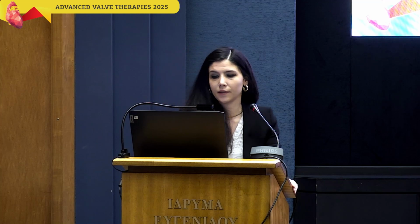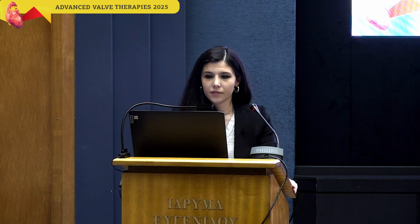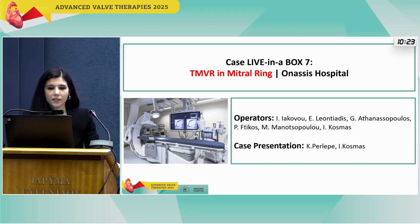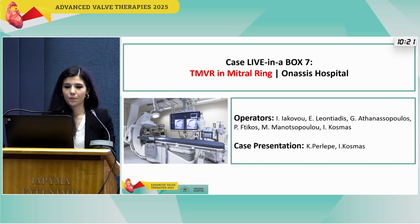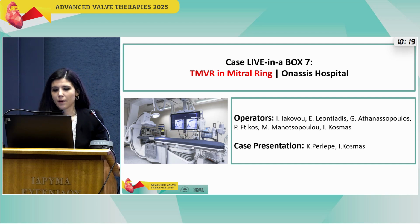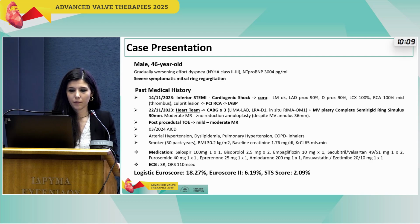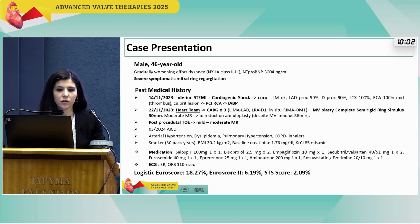Opportunity to present this case involving a patient with transcatheter mitral valve replacement in a patient who has already had a mitral ring put on his valve. To begin with, we're dealing with a 46-year-old male who has severe symptomatic regurgitation and gradually worsening effort dyspnea.